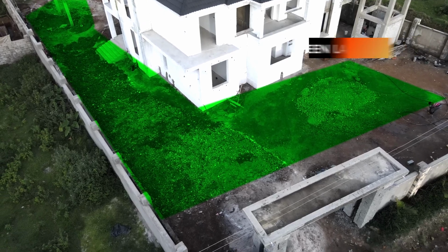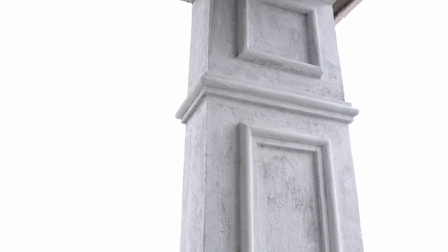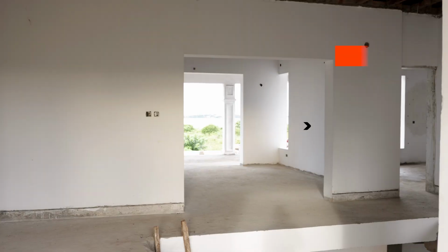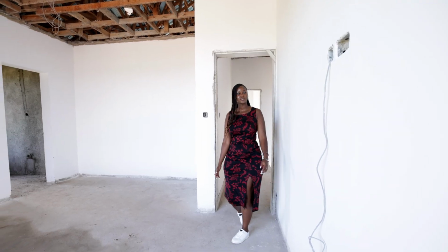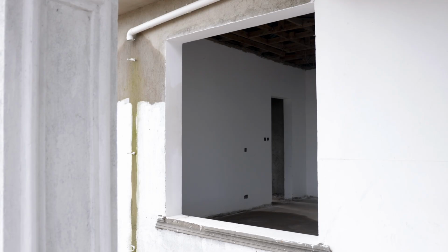And this is going to be one of those points. It's a great addition because it also gave us another opportunity to use these columns and this beautiful design. So we have that on either side. Here we have bedroom number 1 on this floor. So downstairs we had 3 rooms. This is the 4th room in this house.